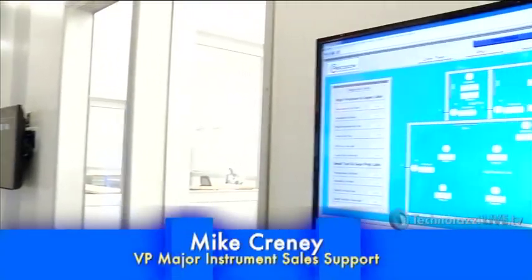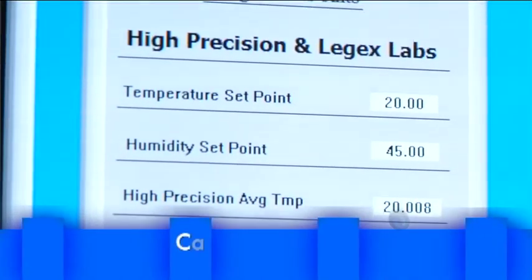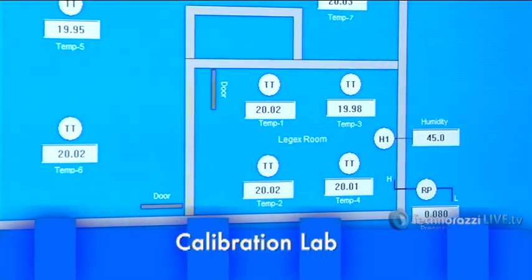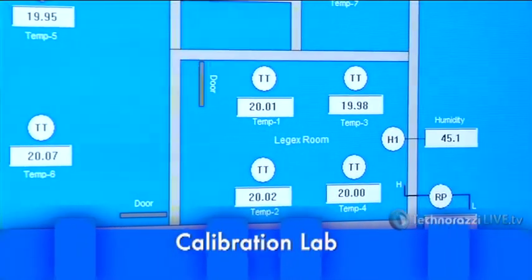Thanks, Dirk. Now we're going to look at our brand new calibration laboratory. It's recently been moved here from our Elk Grove Village office. So for the first time, we have everything in one facility. Over here, you'll actually see our gauge calibration in real time, with our temperature and humidity controls for both our high precision and our small gauge tool laboratory.